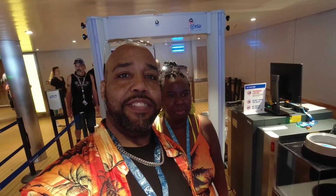What's going on, fam? This is our second port. We had Costa Maya, getting ready to get off the ship. Morning. So, go ahead. Probably do a couple of walk-arounds and see the port and stuff like that. It's going to be the first time we're here, so you can walk along with us and check out the port.